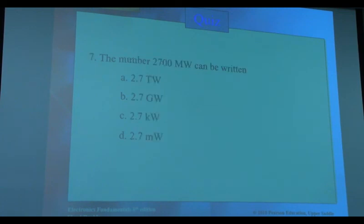This number, 2,700 megawatts, can be written as D, 2.7 gigawatts. Does everybody agree with this? Mega is 10 to the 6, giga is 10 to the 9. So the unit is 1,000 times larger, so the number must be 1,000 times smaller. We move the dot to the left. That's 2.7 gigawatts.